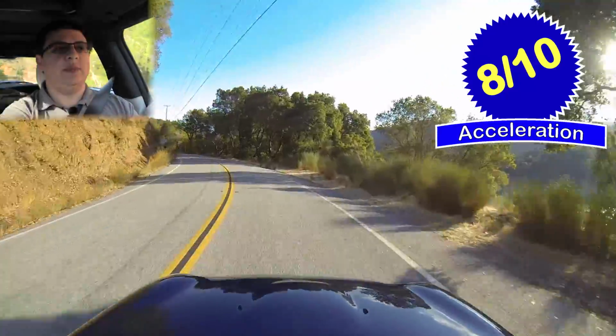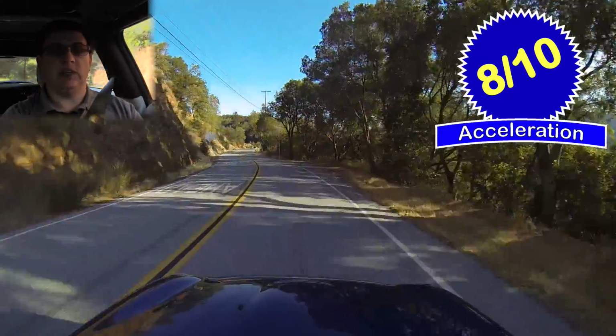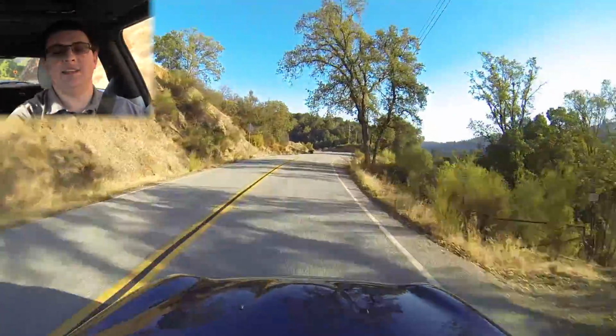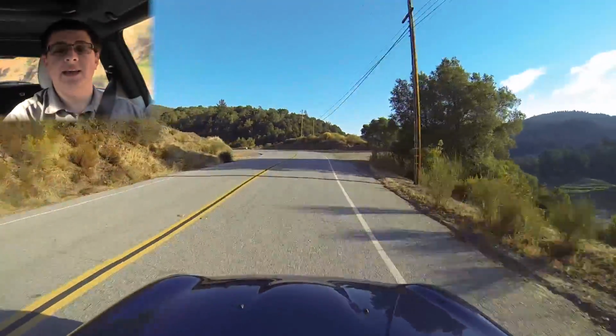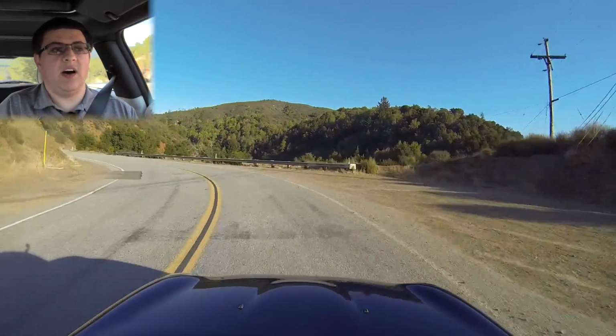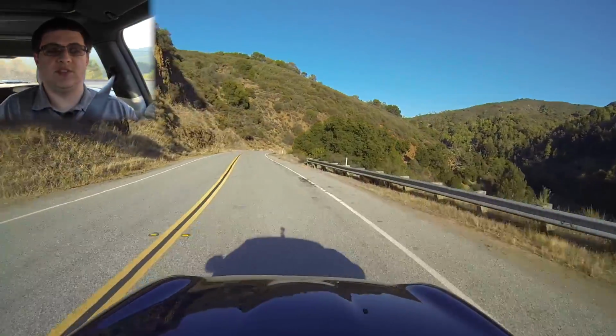Now, if you opt for that 2-liter Mini Cooper S model, your times will drop by about a second down to around 6.4 seconds 0 to 60, depending on whether you get the manual or the automatic. The manual is slightly faster if you're a trained manual driver. For the average person, the automatic is likely going to be the faster transmission choice.